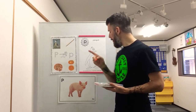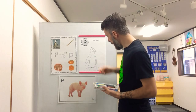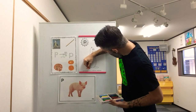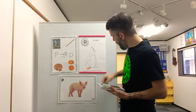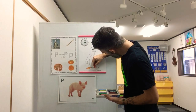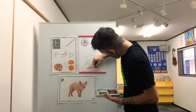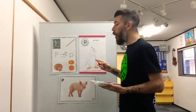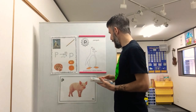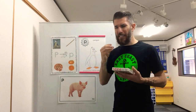Let's start off with its feet. Let's color his feet orange, orange, orange. One foot. I'm gonna color the other one. All right, he has, or could be she, I don't know. It has orange feet.